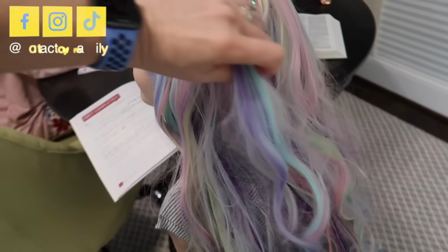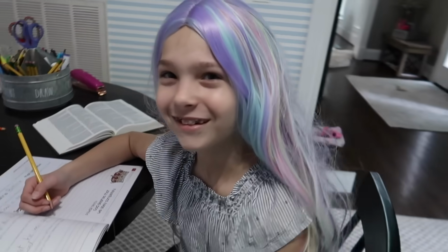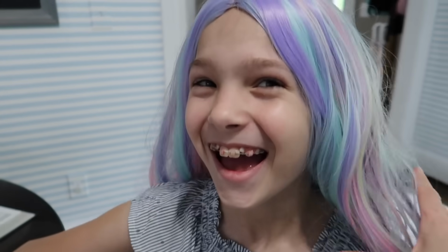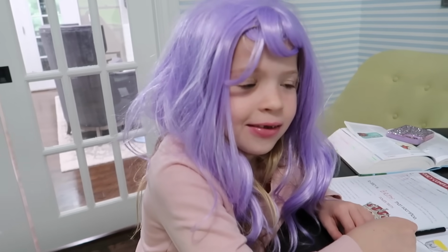Addy, I'm really digging all these highlights in your hair. Wow, you have like how many shades of color in there? I had no idea. So I could dye my hair when I grow up. Dye your hair? I don't know about that. Would you rather have purple hair, Maya? Would you dye your hair this color?